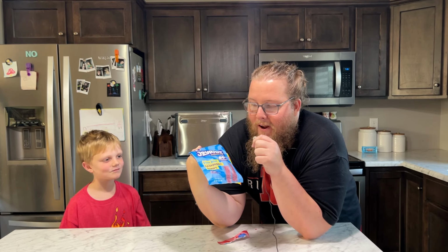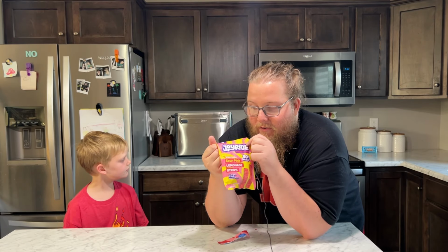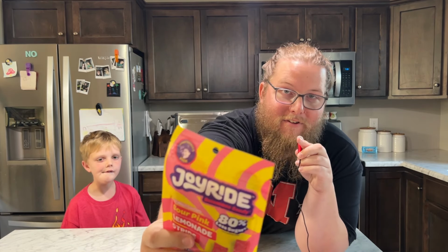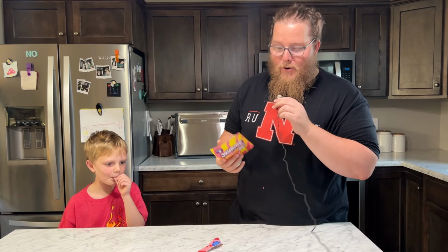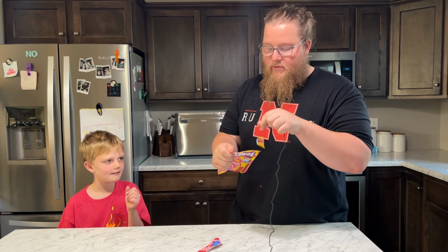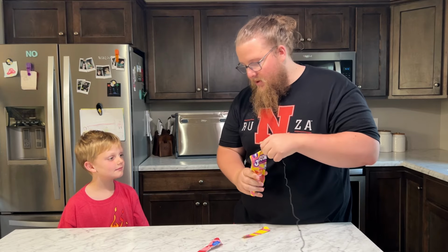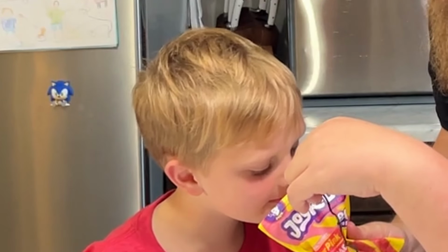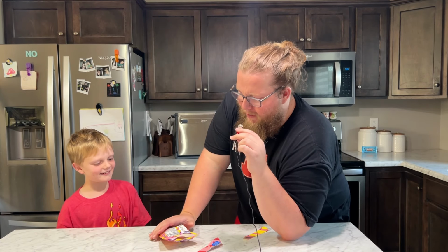We have JoyRide Sour Pink Lemonade Stripes. I'm most probably excited for these. I don't know if you guys can tell, but Ryan Trahan's little cute faces on there. It's pretty cute. Somebody's favorite YouTuber is Ryan Trahan, and that's why we're doing this. I'm gonna get a smell test on this one. You smell them first. Tell me what's going on. Sour. I don't know if it's sour or chemical.